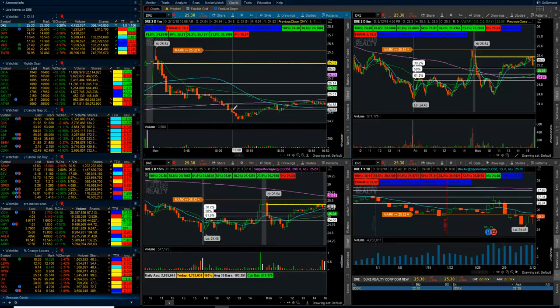It tanked all the way down to about 24.72, and right when I saw it find its support here and start gapping up, I covered right in here. I think I got executed around 24.85. So, beautiful short. Nice trade for me.